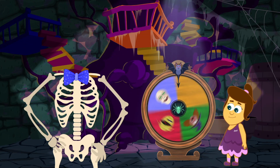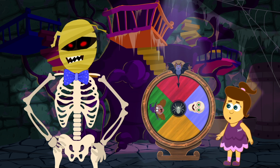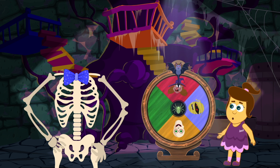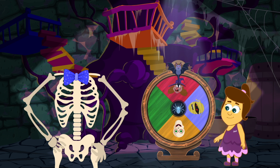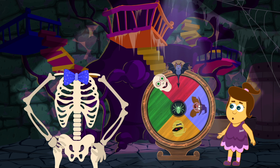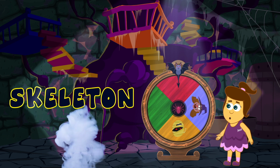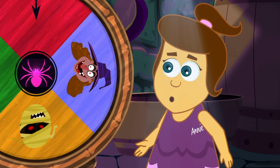Let's see. A mummy? Try again! This one? No, it's not a witch. That looks cute. What's next? It must be. Yes! Yay! Of course! Looking smart! It's the skeleton! Wow! Shall we have another go?